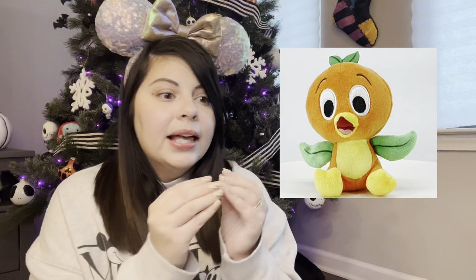Next item is one that I've been wanting since it came out, and it is this orange bird shoulder plush. It came out at Walt Disney World, of course, because that's where he's known. But recently, Disneyland has been getting orange bird merch slowly here and there. And of course, at my last Disney trip, the next day, he came out, and I was already home. So I would really love to have this item.